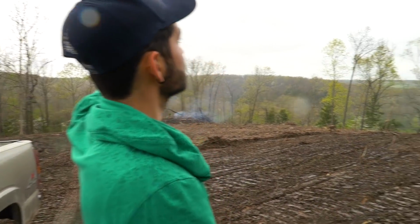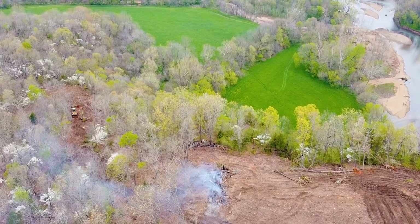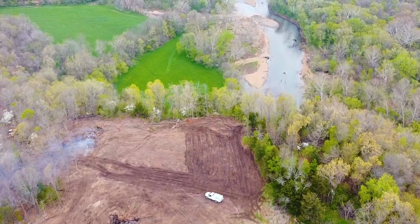Basically, as you guys can see, you can throw a drone shot up. Everything is basically cleared off this point. We got to get an excavator and, like he was saying, push the front. All these little trees you can see at the front, push them off the edge, and then we start on the bottom.